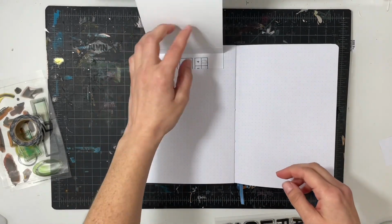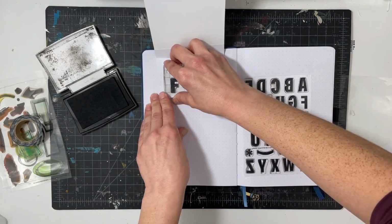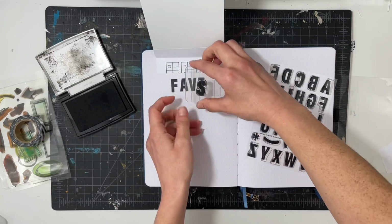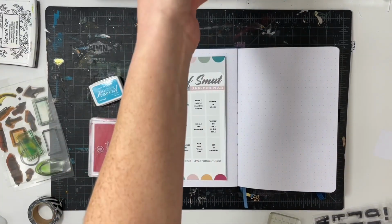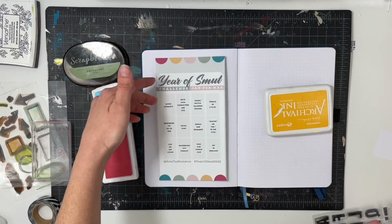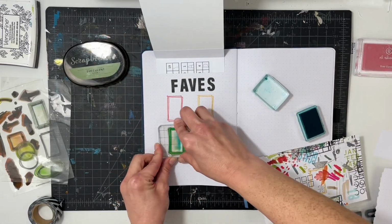I'm going to be working on another book journal spread for my journal for this year. I'm starting with the romance challenge. She calls it now the Year of Smut, which is kind of funny. And I took the Instagram template and I printed it out and got several of the colors that were in the graphic, and I'm going to stamp some frames for my favorites.